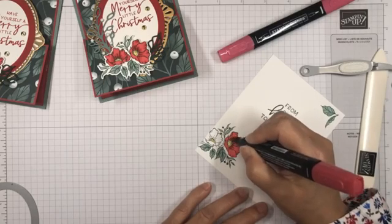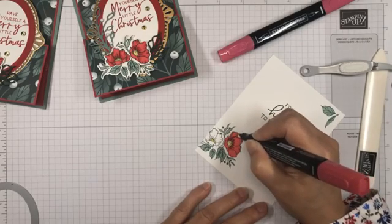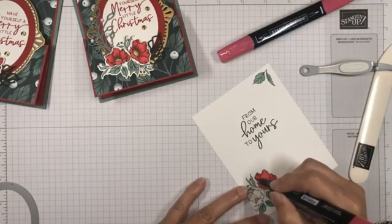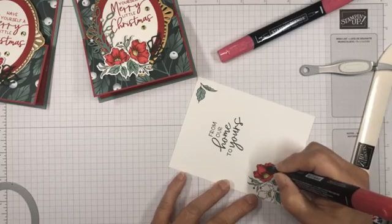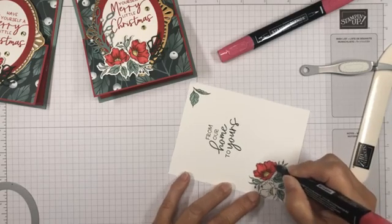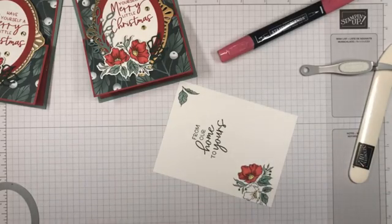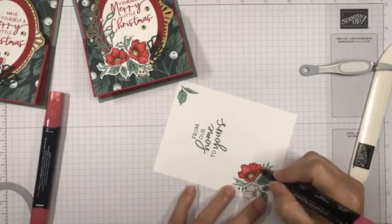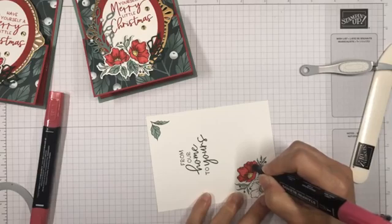So here I'm just doing the center a little bit darker, and then focusing on the edge where they have the accent lines. And then the under petals. And then go over it again with the light real red to soften the, oops, I didn't do that one. Soften the transitions between the colors.